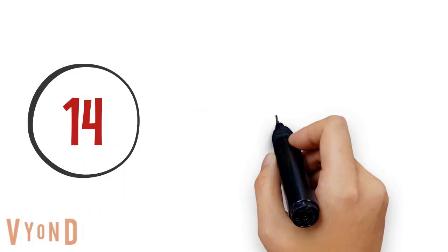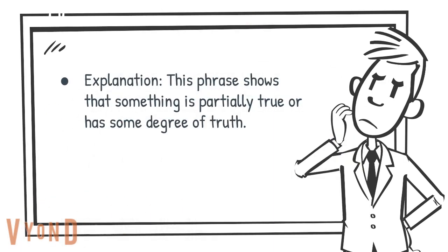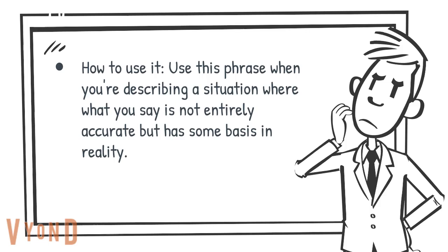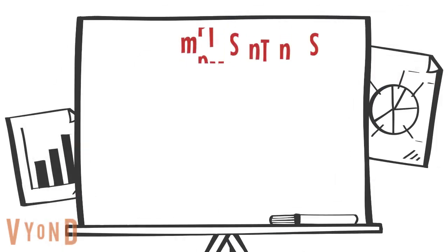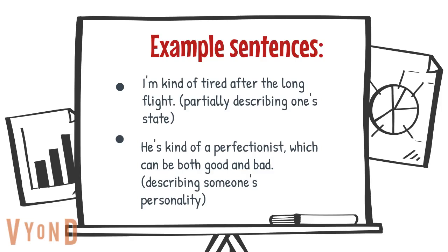Kind of. Explanation. This phrase shows that something is partially true or has some degree of truth. How to use it. Use this phrase when you're describing a situation where what you say is not entirely accurate but has some basis in reality. I'm kind of tired after the long flight. Partially describing one's state.